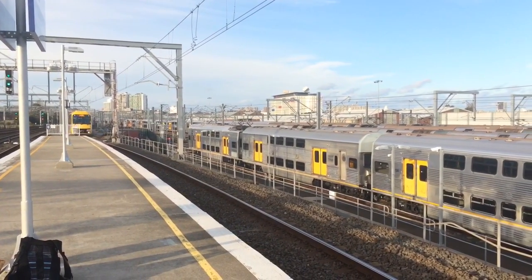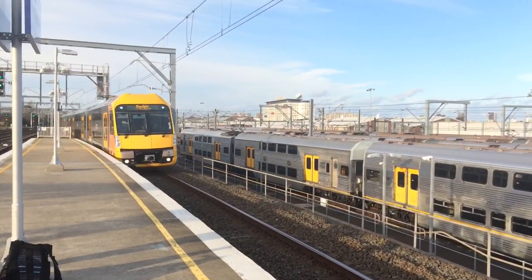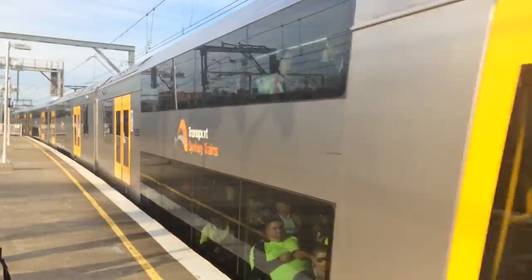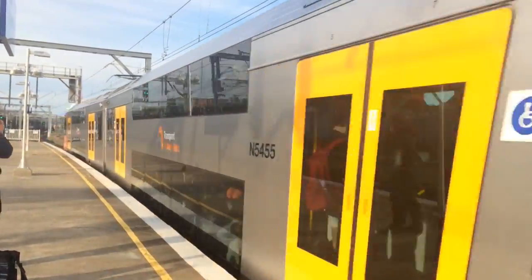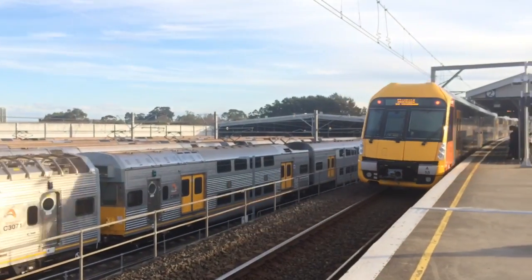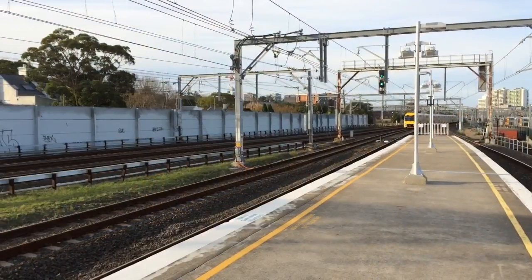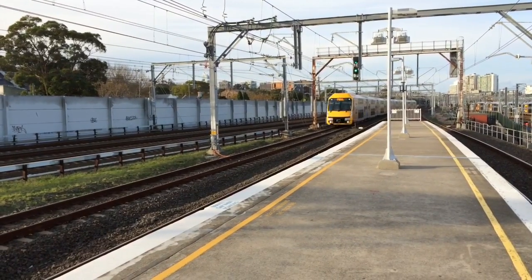Glenfield service now passing platform 2, A55. Blacktown service, Waratah A66 now passing.